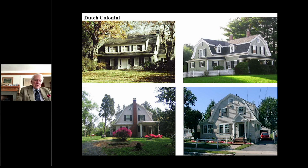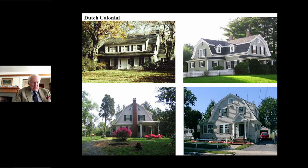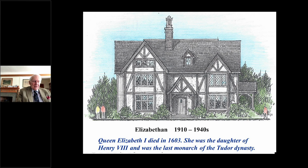And some scholars simply don't agree whether the characteristic roof was an adaptation of a Flemish farmhouse or was an original type developed here as an amalgamation of several colonial building patterns borrowed from the English. And so let's go on to another English inspired, and it's the Elizabethan.